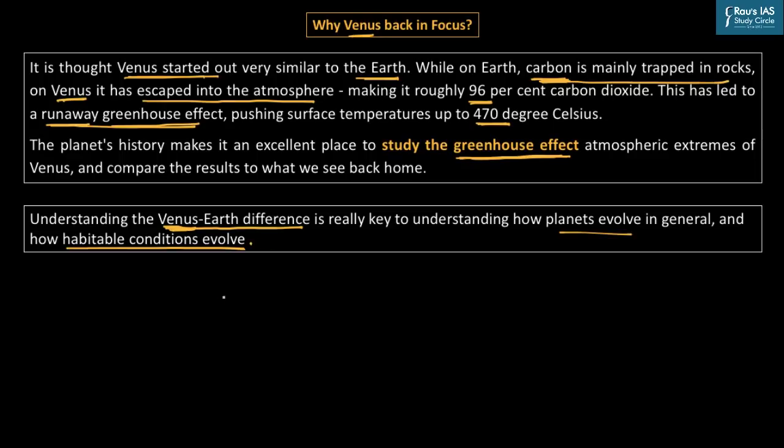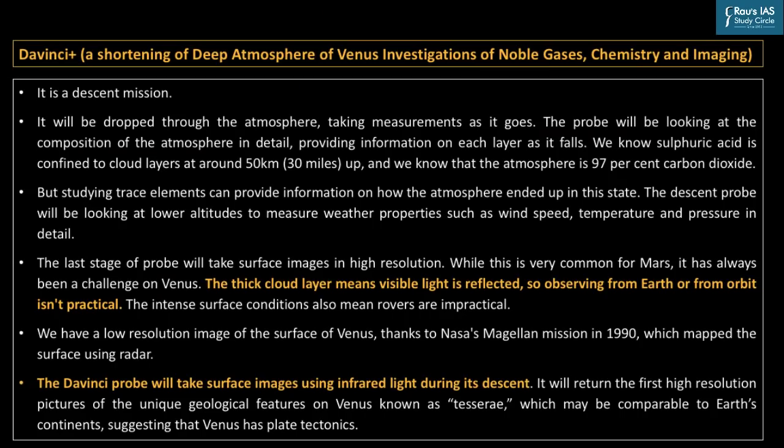This is crucial to understand if we want to understand exoplanets. We are looking for life beyond our solar system. We are looking for life on Earth-like planets called exoplanets. If we understand the conditions, the prerequisites for habitable conditions evolving on our planet, then our search and study of exoplanets will also improve. Considering these points, NASA has announced two missions to the planet Venus. The first one is the Davinci Plus.